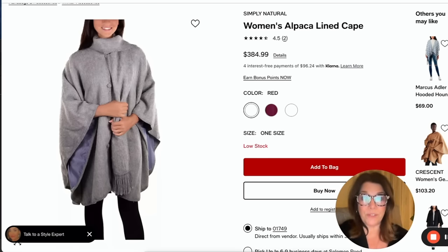It's in beautiful condition. It's fully lined. You can see right here on the model, it has this attached scarf. I mean, what a score. I can't even believe this was given to me.